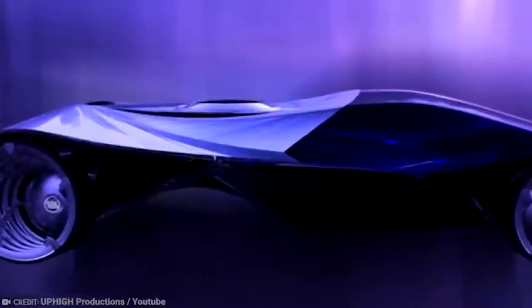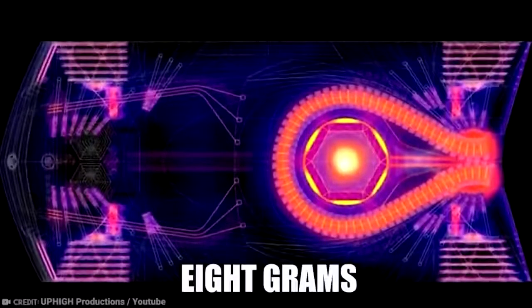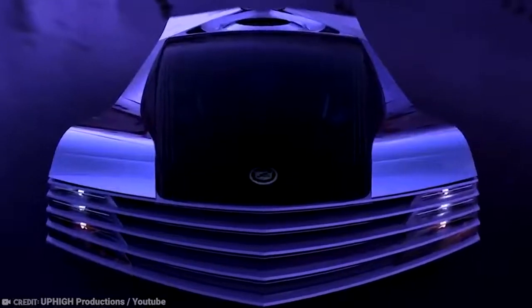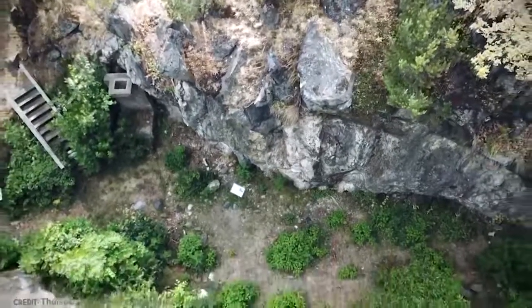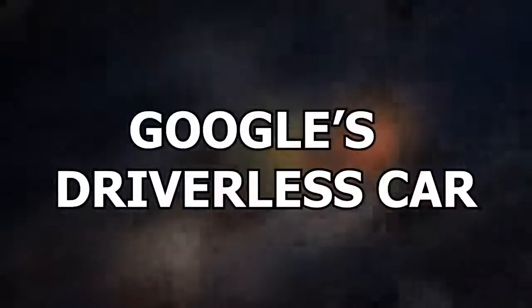The company called Laser Power Systems was quite intrigued by this mineral and designed a concept car that would run on it. Just 8 grams of the stuff would let this car run for 1 million miles. As a result, the vehicle would most likely outlive you on a single tank of fuel. The problem is, we're moving away from such types of materials, which means this concept is never likely to take off.